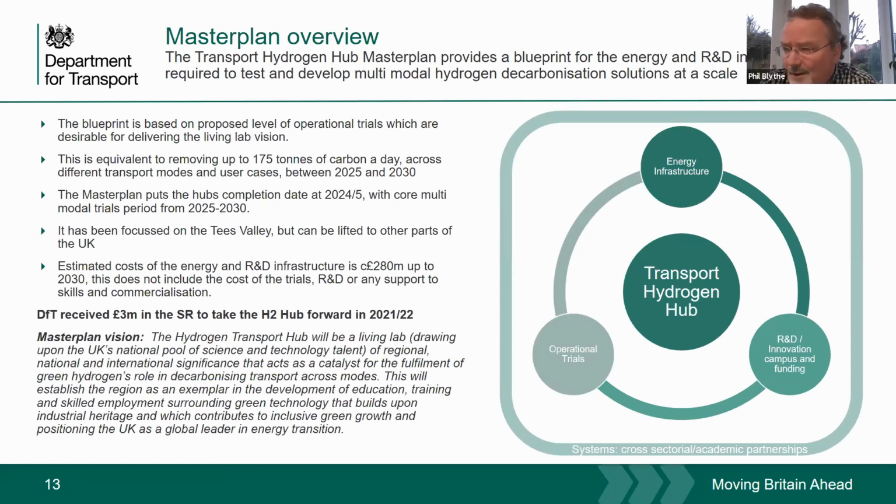So the Teesside hub has 2 phases. We funded a master plan which was developed over the second half of last year, which comes up with how the buildings, the infrastructure and the hydrogen generation with electrolysis would be needed to really make Teesside a sustainable hydrogen hub, and identifies the number of vehicles and types of modes that would benefit from hydrogen. And that's really looking at the completion of the infrastructure and going forward from 24-25.